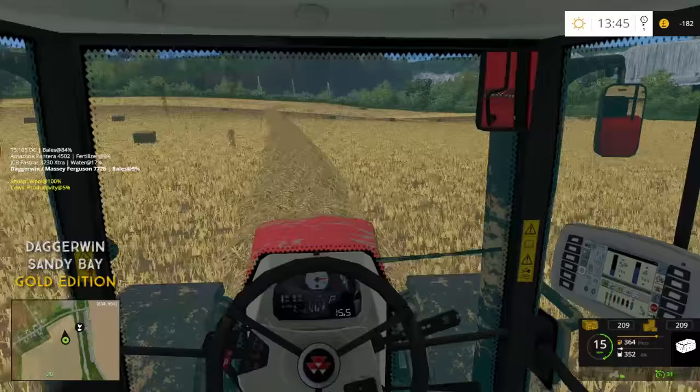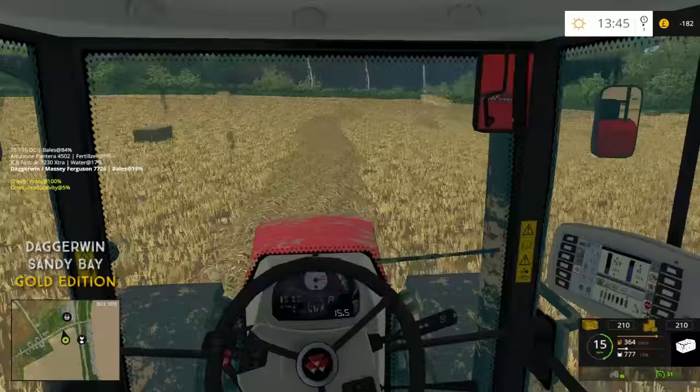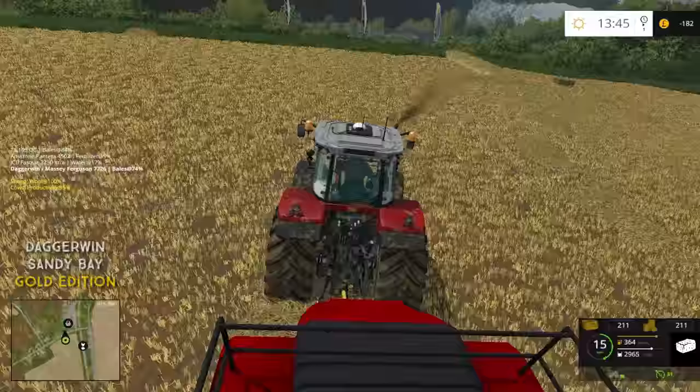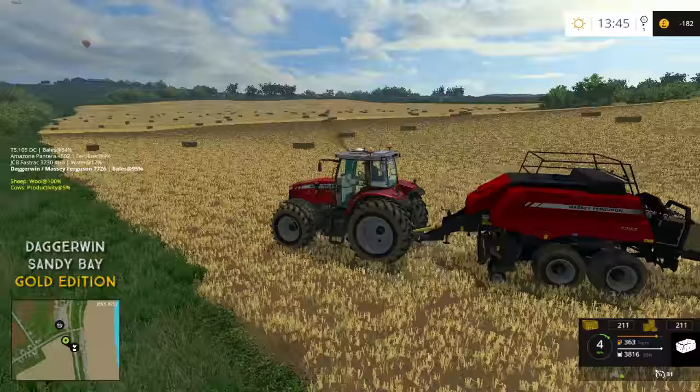There are a few bits of straw which are all dotted about down here. That's where a combine messed up. It did make a right mess down here. But I think overall, we have got most of it. There is not really too much left over. I'm not really just going to go around getting these tiny bits. So I think we are done. 200. And, oh, actually, no. Hang on. No. We've got 95% in this baler. We've got to get another one out.